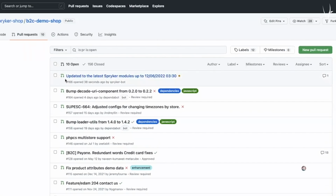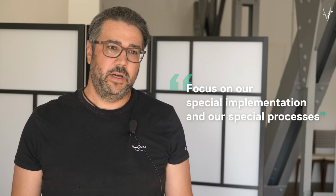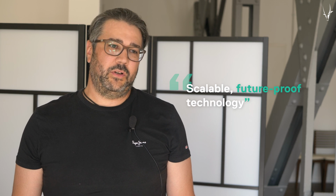We have the Spryker Auto Upgrader since 5 months now, and this helps us really to sleep way better, because we do not have to worry about small stuff like how we're getting to the next version of the product. We can focus on our special implementations and our special processes rather than devoting lots of time to maintenance that's not really benefiting us. We wanted a scalable, future-proof technology.